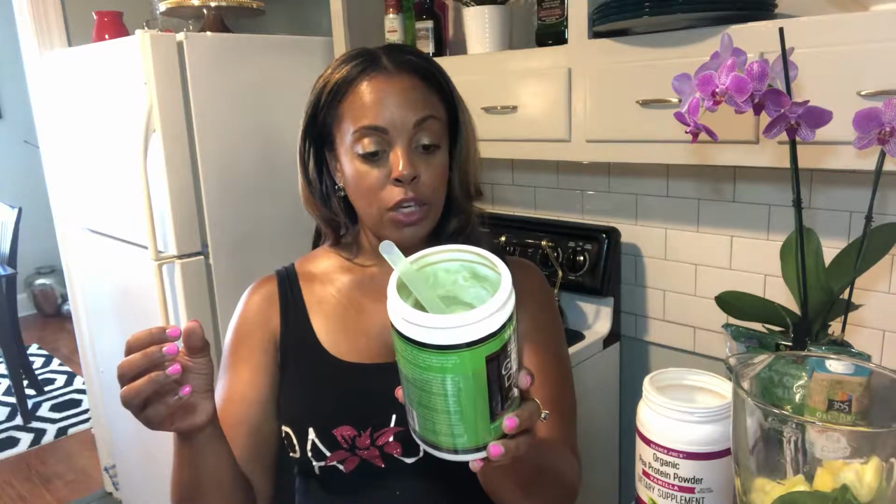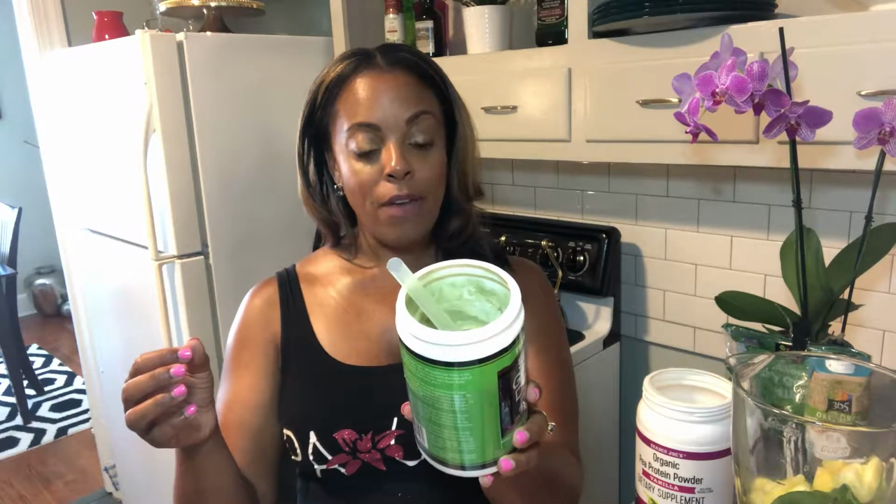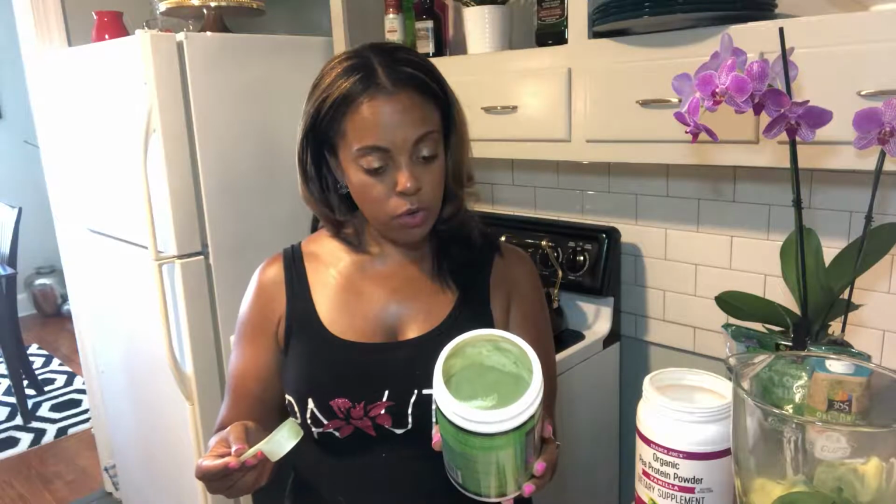This I love. This is my super green drink powder. I get this from Trader Joe's, about $19, and it has chlorella, spirulina, organic barley grass juice powder, and alfalfa. So you're getting all of these amazing greens in this powder, and it has a nice little berry flavor. Again, I know we're carb conscious, so this has very few carbs. It only has 5 grams and 1 gram of sugar, so you're still in a good carb state.